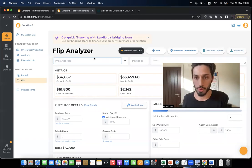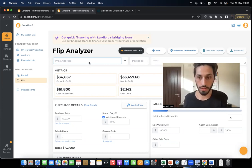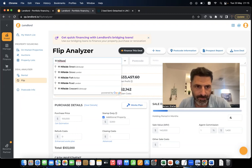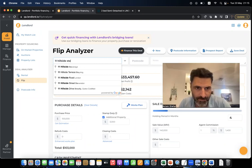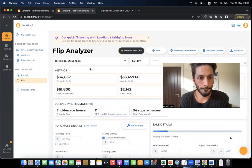Yeah, do you want the postcode first? No, you can start with the number, and I think it's number 11. Yes, Hillside, H-I-L-L-S-I-D-E, Stevenage. Yeah, there's no road or anything. There we go, first one. Yeah, first one. All right.